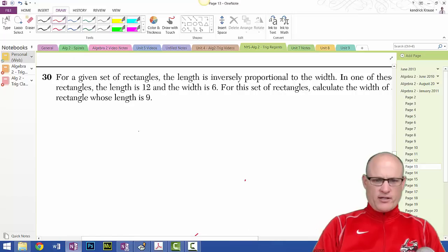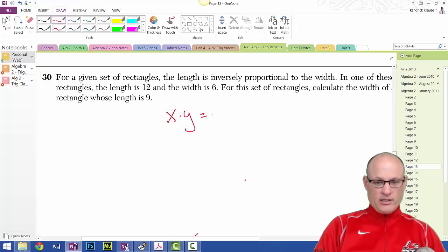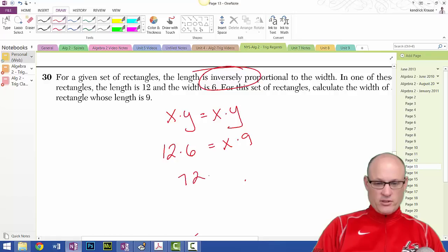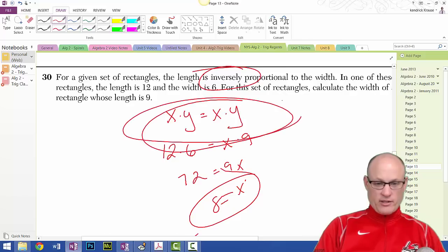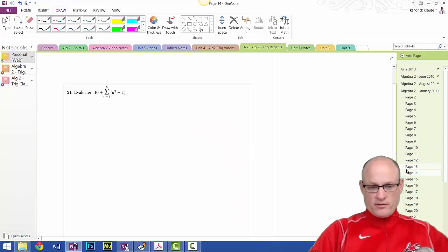For a given set of rectangles, the length is inversely proportional to the width. All right, so if you say varies inversely or inversely proportional, we're going to do an x times y equals x times y every time this varies inversely stuff. So if the length is 12 and the width is 6, so 12 times 6 is going to equal x times 9, because that's the next one they give us. Well, this is 72 equals 9x, so x equals 8. I always use the xy equals xy for the varies inversely. All right, done, over with.